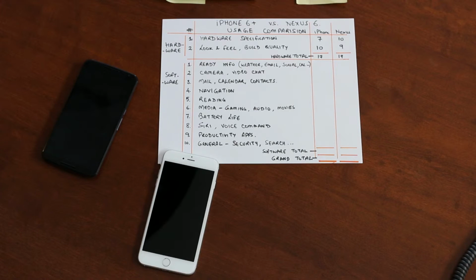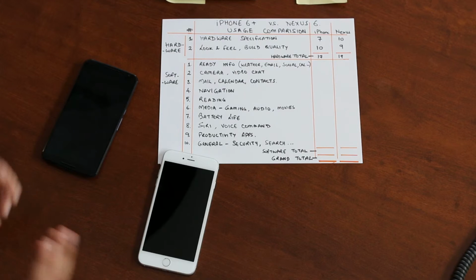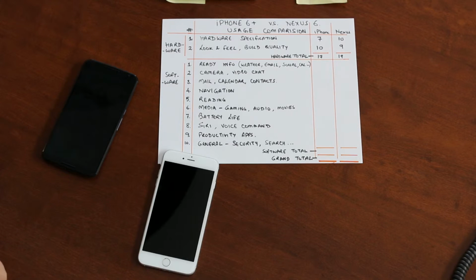Now let's talk about software. Enough's been said about hardware. There are millions of blogs about it. Let's talk about software, which most people tend to put on the side whenever a new device comes in. And let's talk about usability of that software, not just pure key features of that software. First things first, I prefer my phone to give me ready information. I live up in Canada, so I check the weather about 3 times a day.